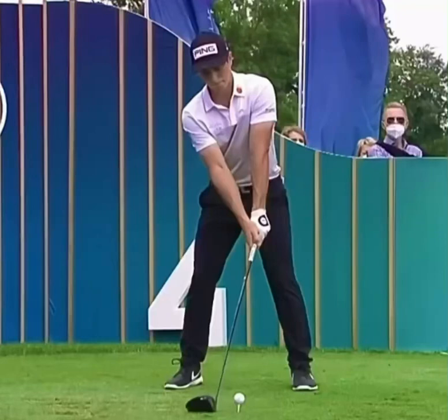Hey, what's up everyone? This is Jim LaBuda here once again, and today we are going to take a look at the golf swing of your 2023 FedEx Cup champion, Viktor Hovland. Viktor is driving the ball incredibly off the tee, and he does something in his golf swing that you can do that's going to help you add 30 yards to every single drive you hit.